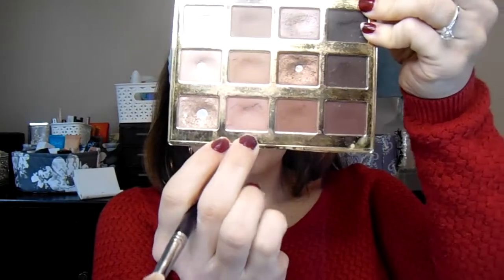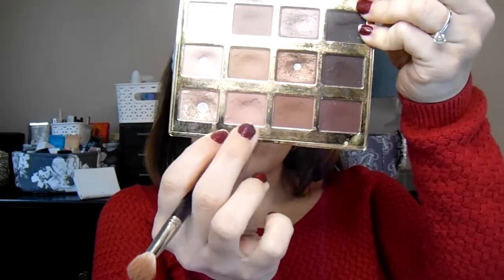I'm gonna start off using this shade right here. It's called Sweetheart. I'm gonna use that for my transition shade. I'm gonna put that right in my crease. And I also love this palette too because it has a mirror.